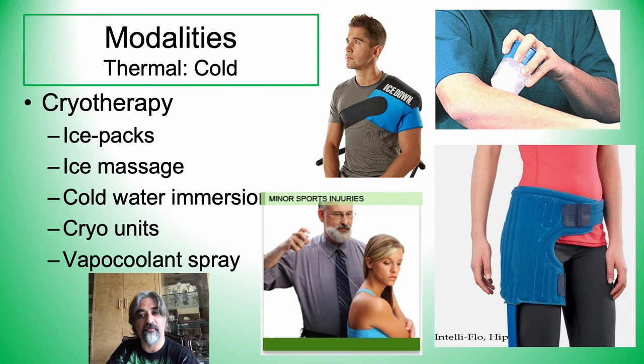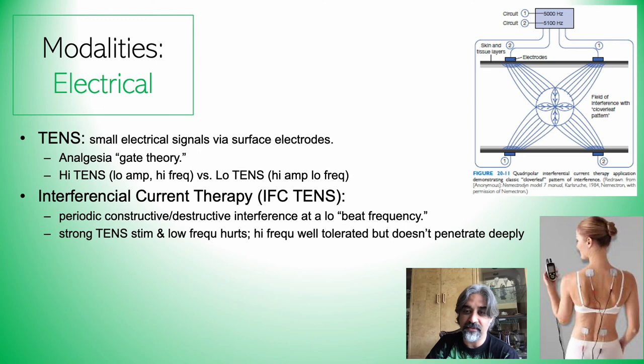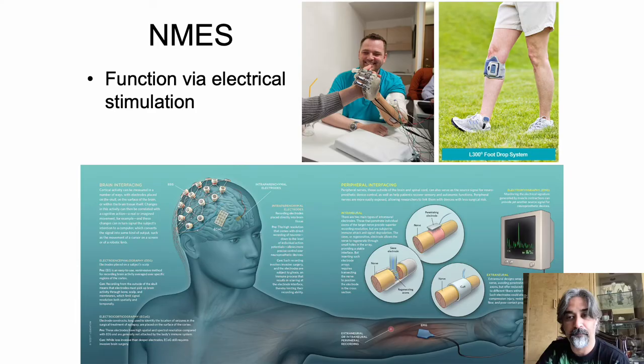Electricity-based systems are quite prevalent. TENS units deliver small currents to the surface in an effort to distract the pain pathways. IFC TENS just does this in a different way to deliver it deeper. Iontophoresis is when you use electricity to force medication into the tissue, and neuromuscular electrical stimulation is the use of electricity to create some functional activity. This overlaps a bit with the field of prosthetics when used in devices.